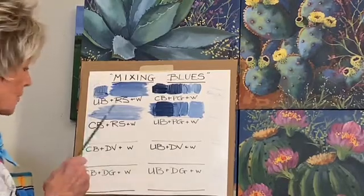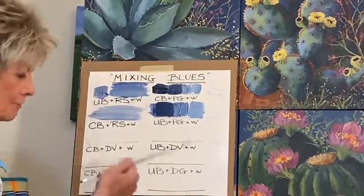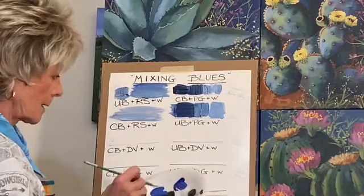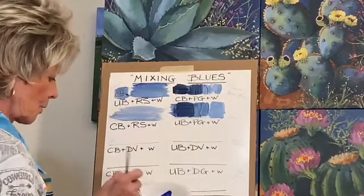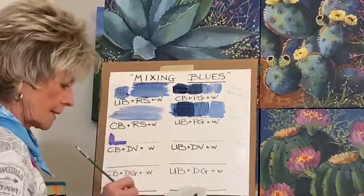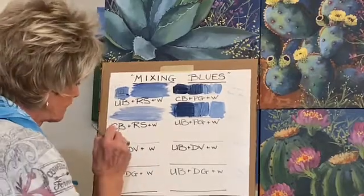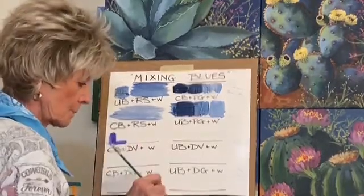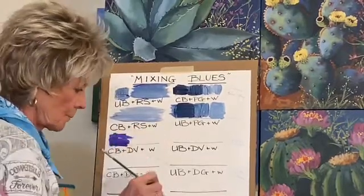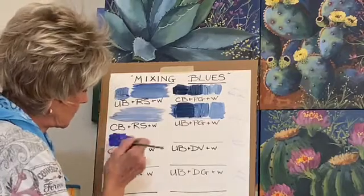Now, if I wanted to make it more like a blue violet, I'd take a little bit of purple. That violet goes a long way. A little bit of that with some cobalt blue. And I'm going to get a blue violet here. More cobalt. See how that went really toward violet.